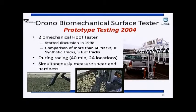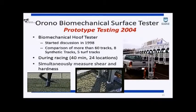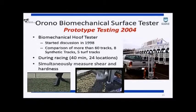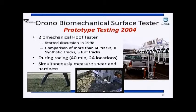It started the discussion in 1998. We've now got 60 tracks, 8 synthetic tracks, 5 turf tracks. We can do the testing in 40 minutes. That's between training and racing. We do a standard of 24 locations.